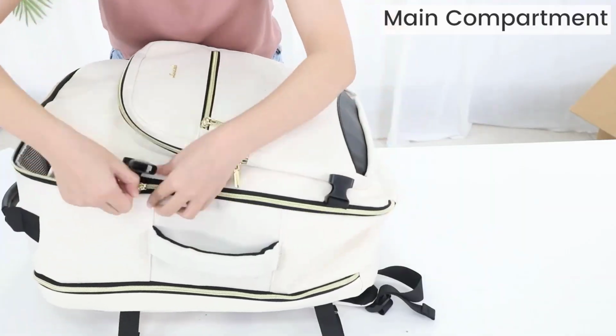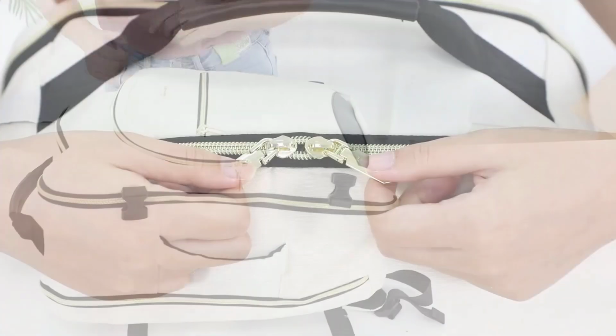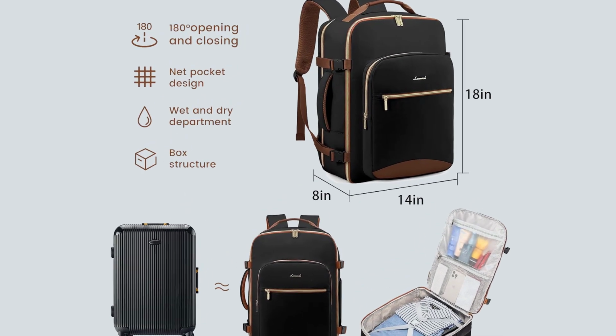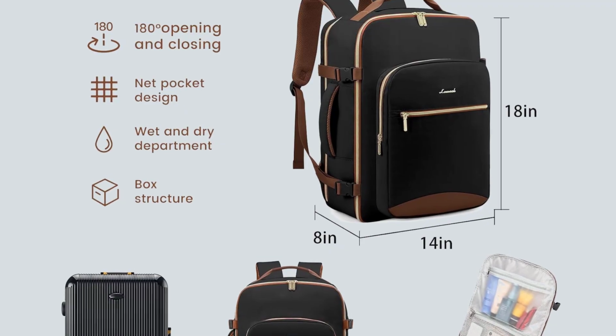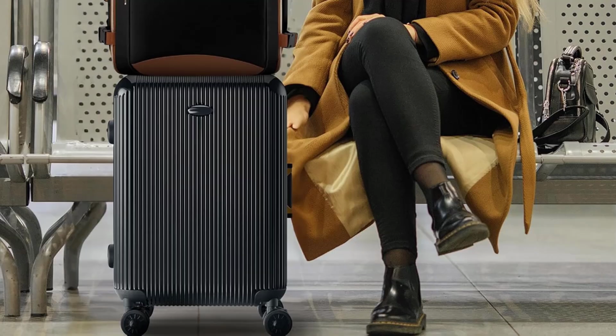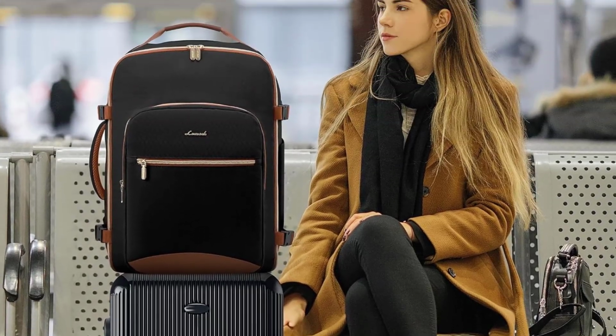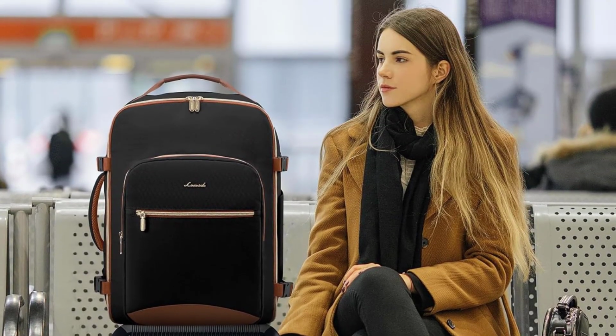Crafted from durable, waterproof polyester and reinforced with sturdy zippers and padded shoulder straps, it's built for comfort and reliability. The 180-degree box-style opening makes packing and security checks a breeze. Whether you're heading on a business trip or weekend getaway, this backpack is your all-in-one travel companion.